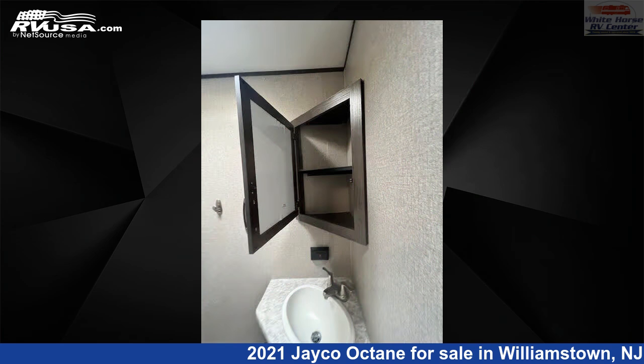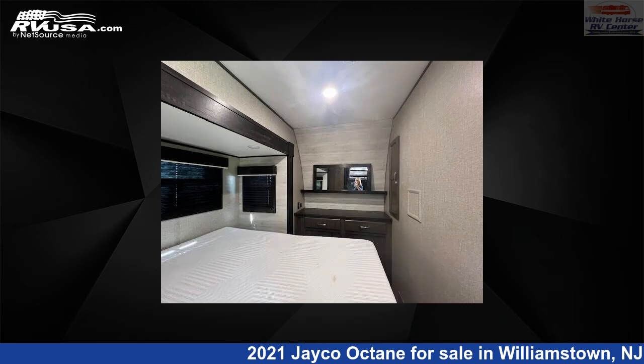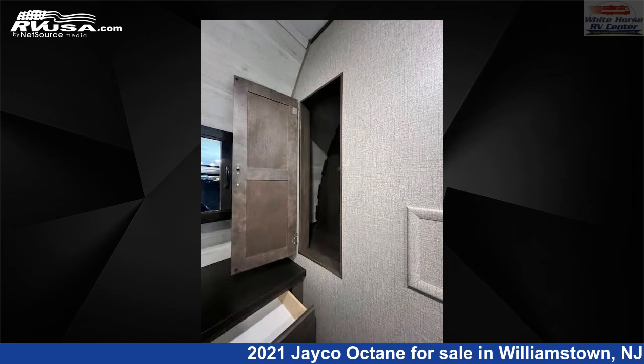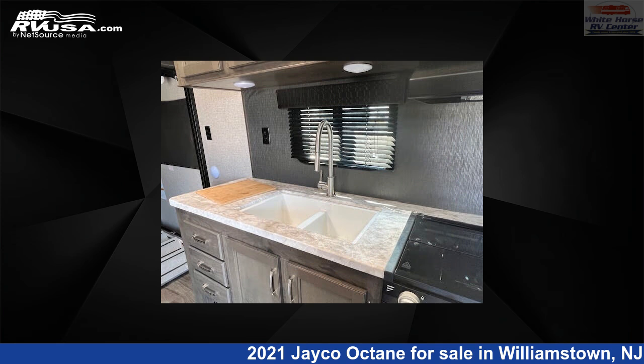This used Jayco is 29 feet 0 inches in length and features sleeps 6, air conditioning, auxiliary battery, slide-out, and 106 gallons fresh water capacity. The floor plan layout of this travel trailer features front bedroom, mid-kitchen, patio deck. The unloaded weight of this 2021 Jayco Octane 255 front queen bed slide, rear cargo is 6,665 pounds.